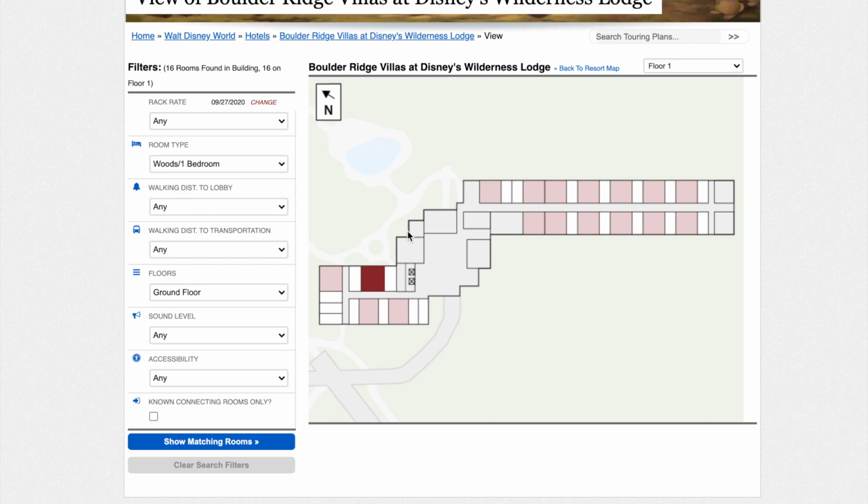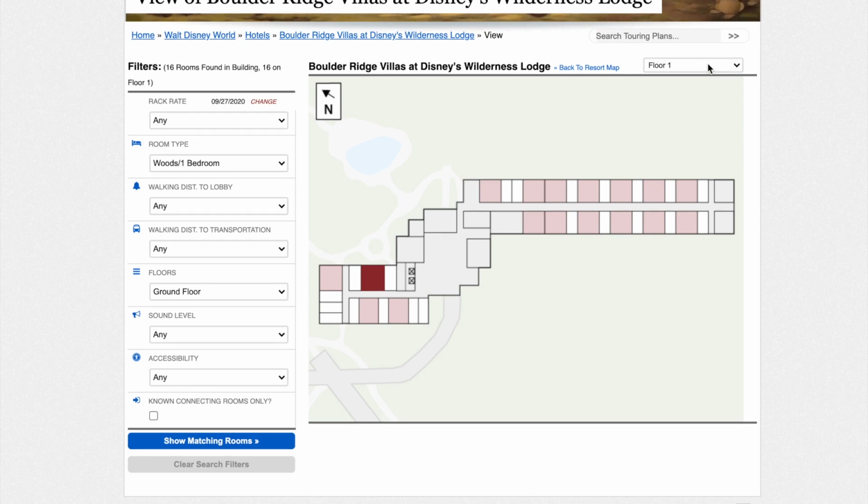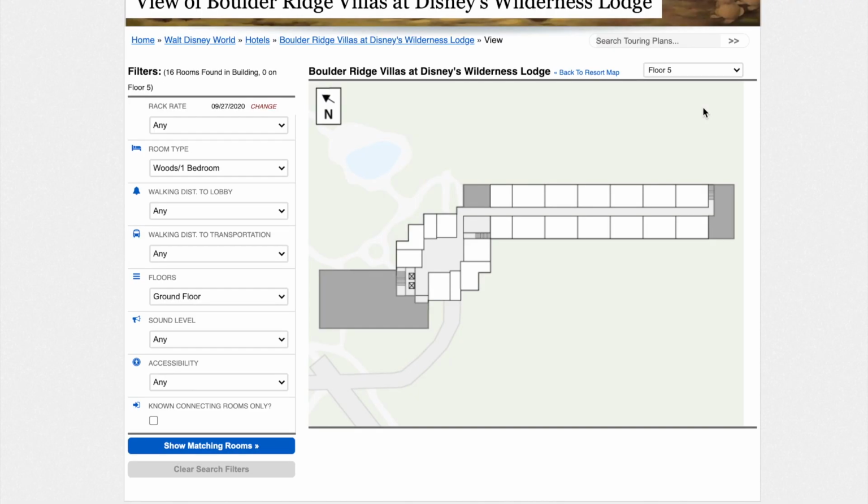Now, if you don't want a first floor room, and let's say you like high floors, let's look at number 5. So again, when I first stayed at Boulder Ridge, the reason why we wanted the 5th floor was to have that view of the water pageant. It's great. It is fantastic. If you think you're going to stay and enjoy it every night and you don't have little ones, then it's fantastic. It was really nice to kind of just sit there and watch it.